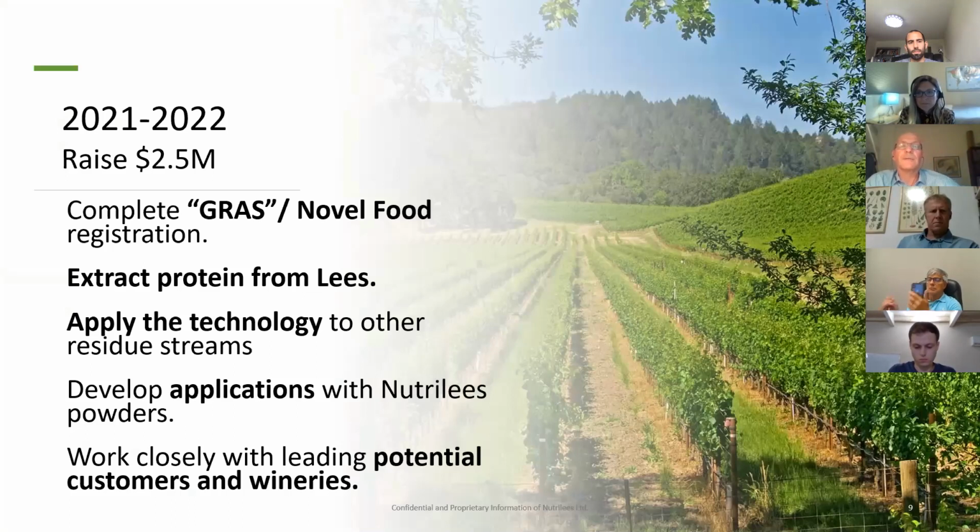Next, we will complete the regulatory certification and extract proteins from lees. We will develop consumer food products with Nutrilees Superfood, and we will apply the technology to other food industry waste streams. And for that, we are raising $2.5 million.